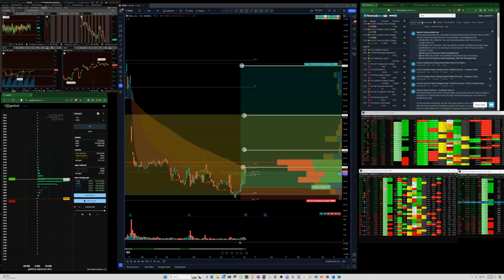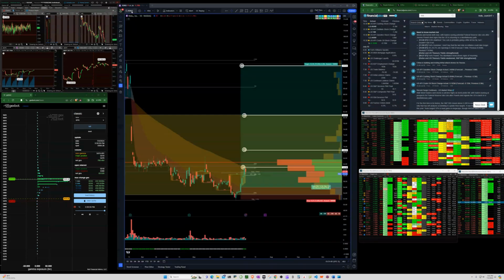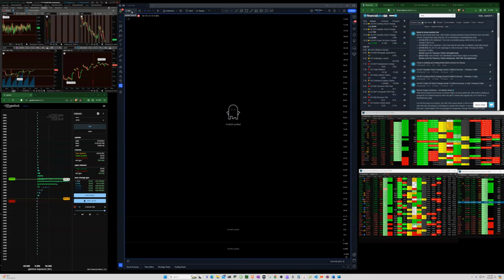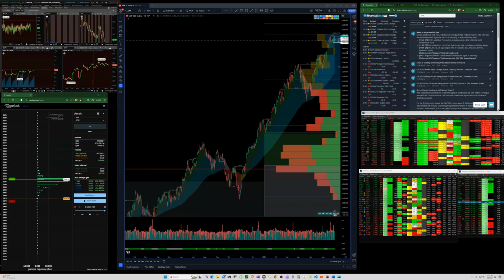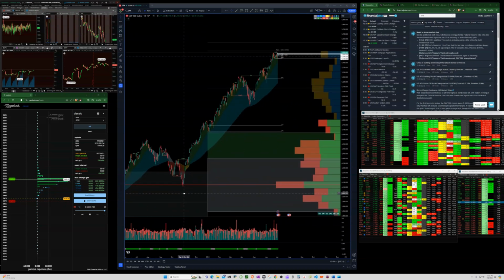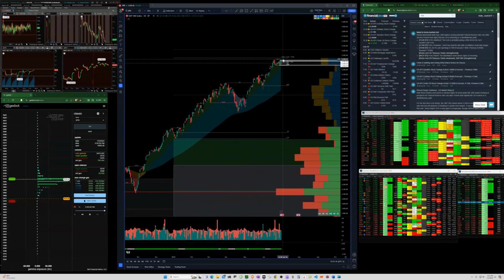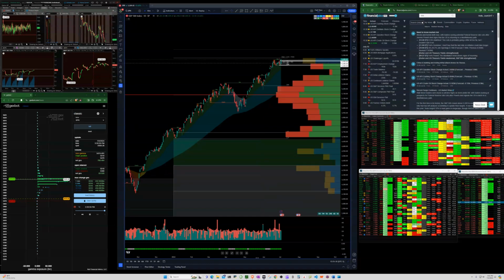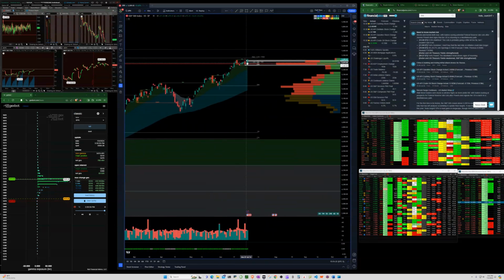All right. Now let's see. Let's go to the SPX. So, just going back to the broader market, what we're seeing now is we're going right back up to the highs. It clearly looks like we just did some sideways consolidation and came back through.